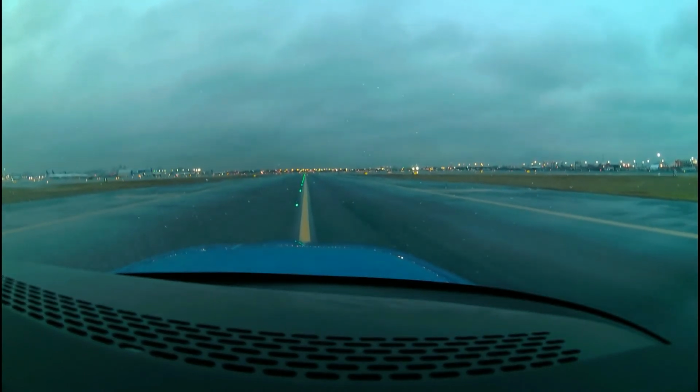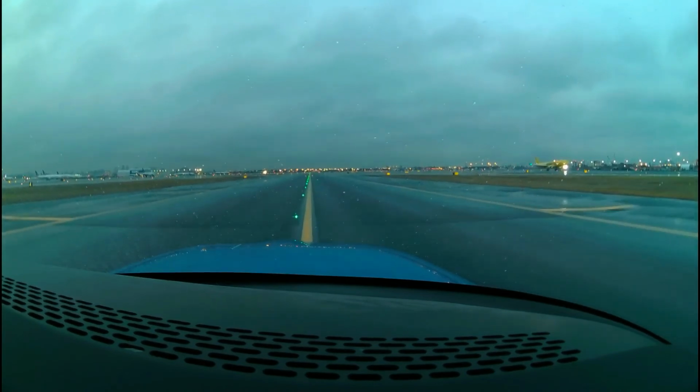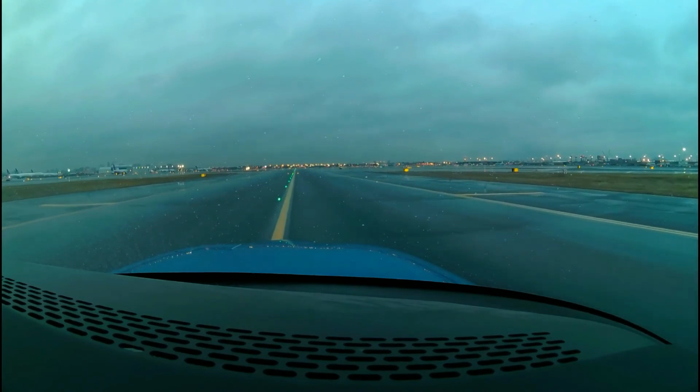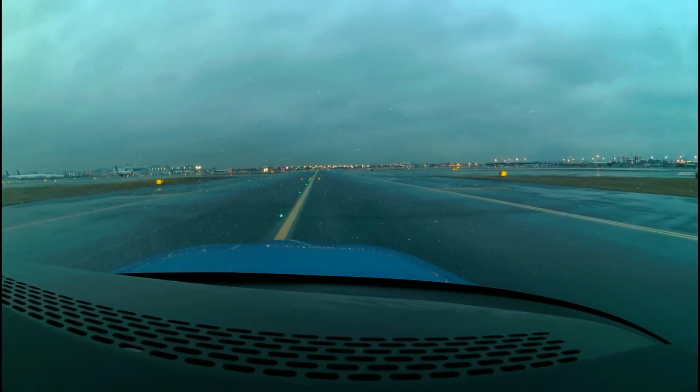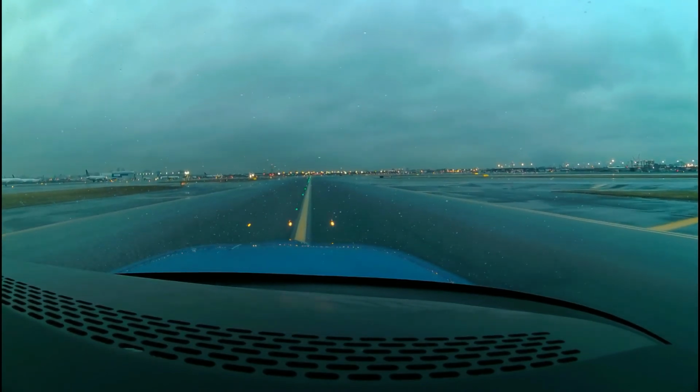United 1214 Heavy, wind 240 at 8, gust 17, runway 22 right at Whiskey, clear for takeoff. Clear for takeoff, 22 right at Whiskey, United 1214 Heavy. United 8133, Newark Tower, caution wake turbulence, runway 22 right at Whiskey, line up and wait. JetBlue 1511, contact New York departure, good day. Good day, JetBlue 1511.